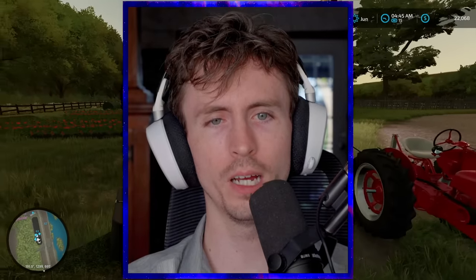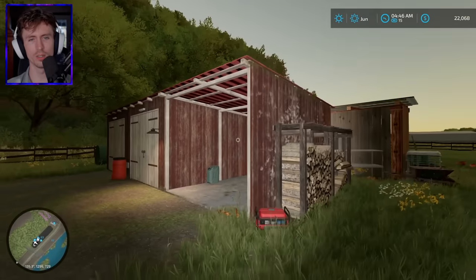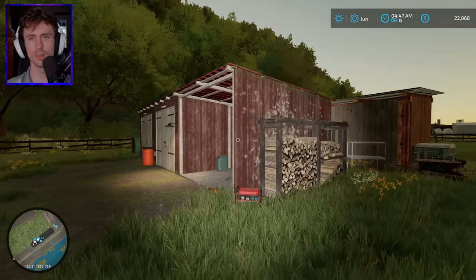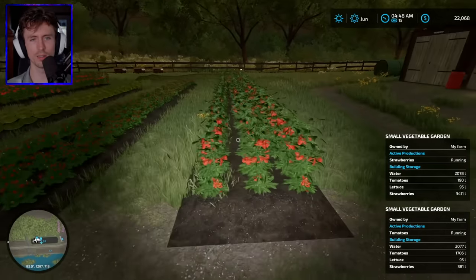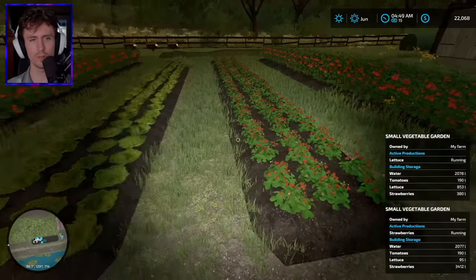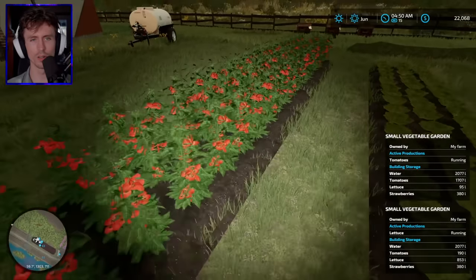Morning, everybody. It's about 4:45 in the morning, and we're out here surveying the damage on our barn, and the insurance guy's gonna be out here about 6 in the morning. So I'm hoping we get a decent check, but in the meantime, let's take a look at our tomatoes and our strawberries and lettuce, and let's take care of our little garden for a little bit here.